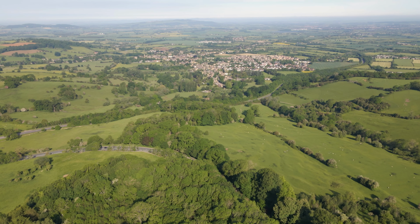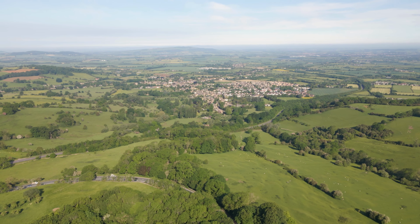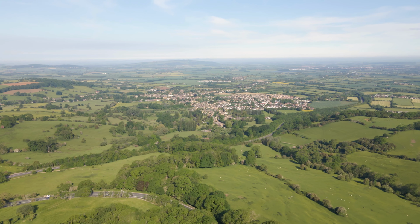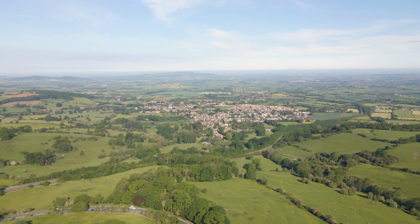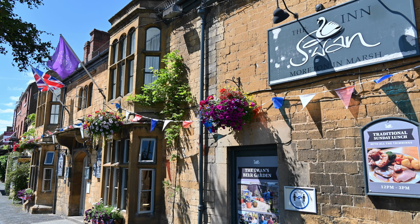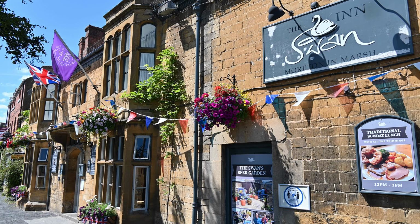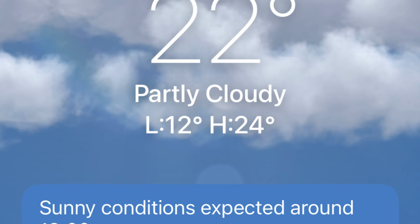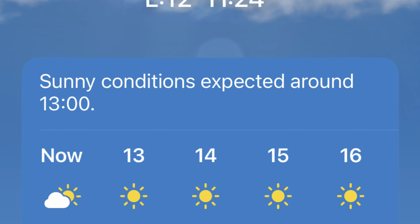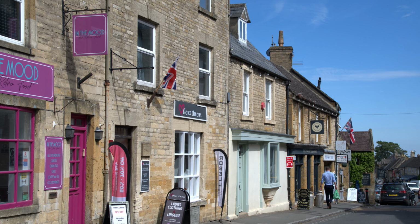As you can see from this drone footage, the Cotswolds is such a lovely area to be visiting and driving through. A lot of greenery, a lot of rolling hills. Fantastic part of the world. As you can see, it was a very mild low to mid-20s for our time in Moreton-in-Marsh.